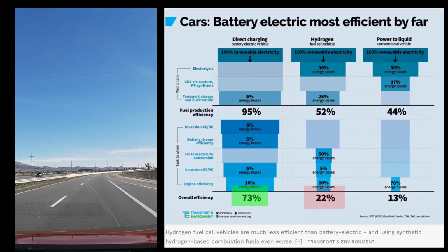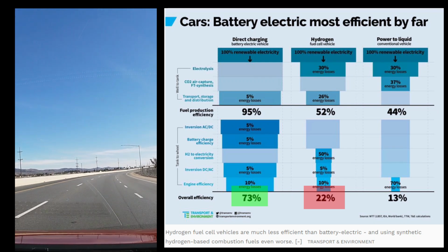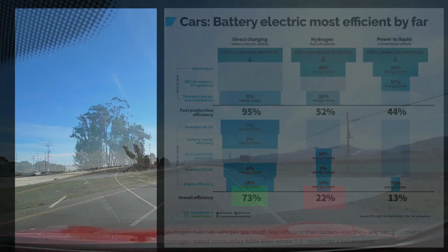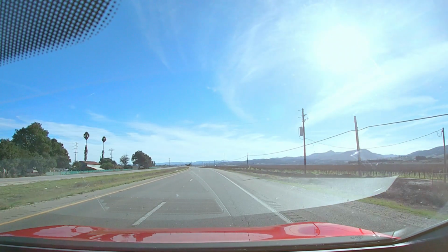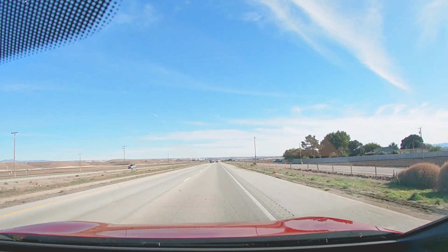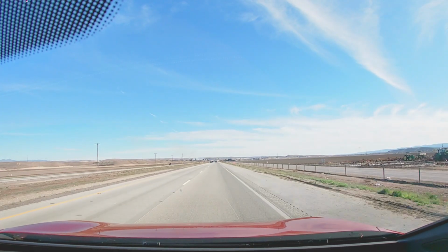You waste a lot of energy converting green electricity into hydrogen for fuel, and then using a fuel cell to convert that hydrogen back into electricity. Hydrogen fuel may play a big role in our energy future, but probably not for automobiles. The ID4 can use green energy more than 3 times as efficiently as the Mirai.